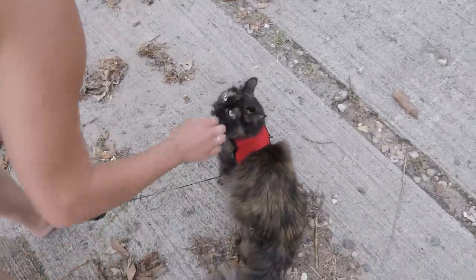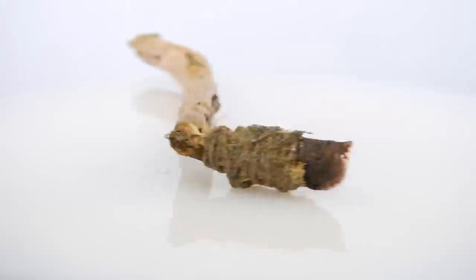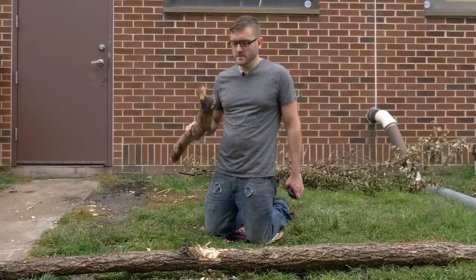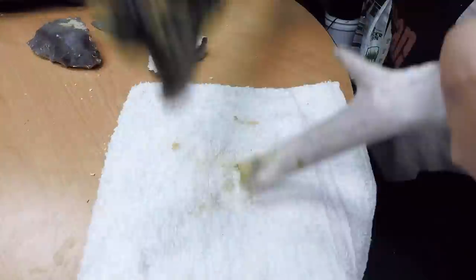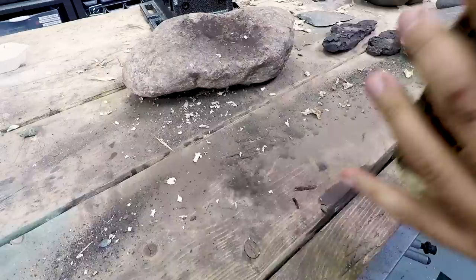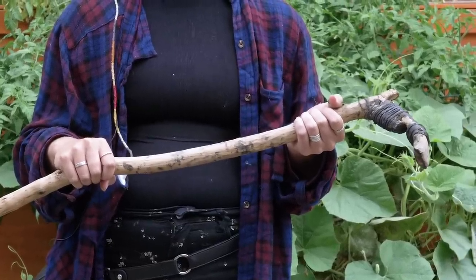Let's go over what tools I've already made and have at my disposal and what else I'll need. I have the native copper axe, native copper adze, a stone axe, although it's out of commission, and some native copper wedges. Some additional wedges will likely be useful to split such a long log, so we put together a few other options using pieces of antler and wood.